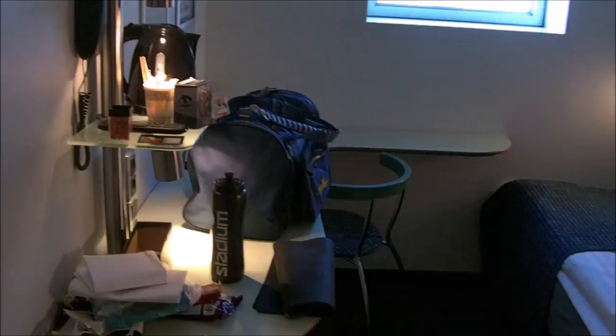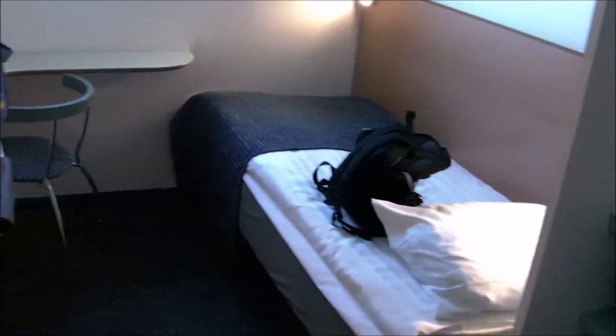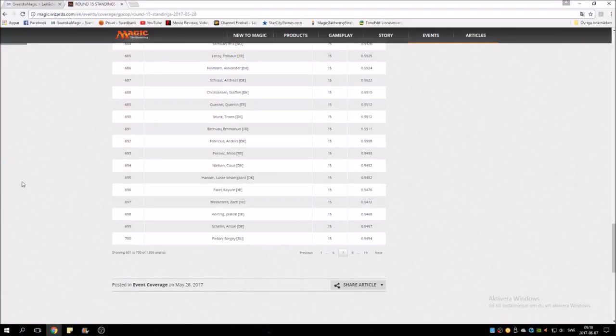Alright, this is the hotel room. It's not much for the world. It's two beds, a table, and a toilet. That's basically what I want from my hotel, because all I'm gonna do here is sleep and store my stuff, so no five-star hotels for me. The only thing I need is breakfast, and then we're ready to go. Alright, nice.